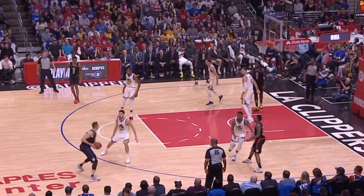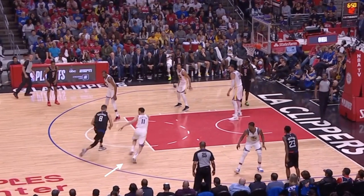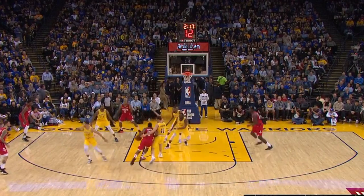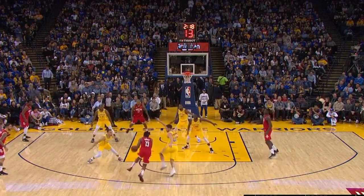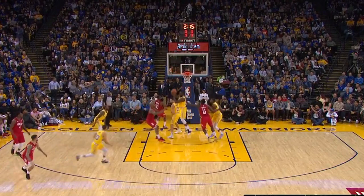Here, he's square to Gallinari, but immediately spins his hips all the way around to stay with his penetration. The result is more of a running action than a classic defensive slide. Notice the head and shoulders barely turn, but the feet almost point to the baseline, and this allows Klay to stay balanced and connected, and his size leads to a block here.